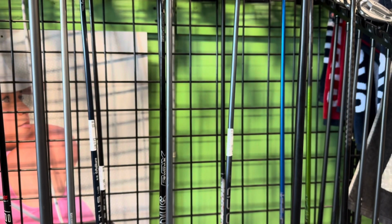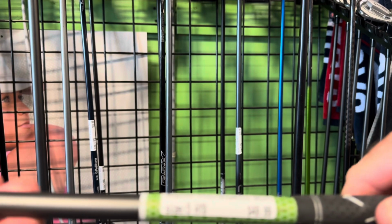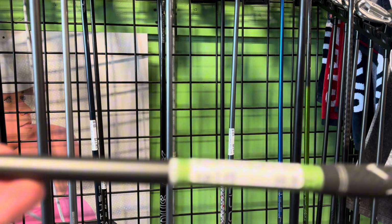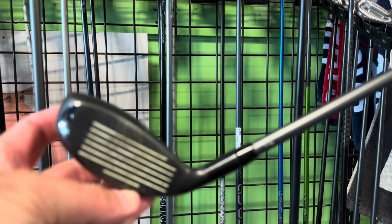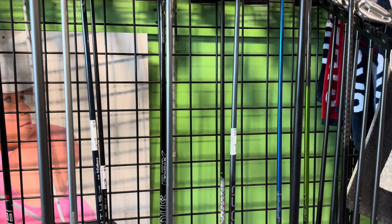He's got a Callaway Edge hybrid. This came out of one of the Callaway Edge sets from Costco. Camera is still not wanting to behave, but that's a 5 hybrid, $49.99. Pretty good shape. A little soap and water would be even better. And this particular one is in regular flex graphite.